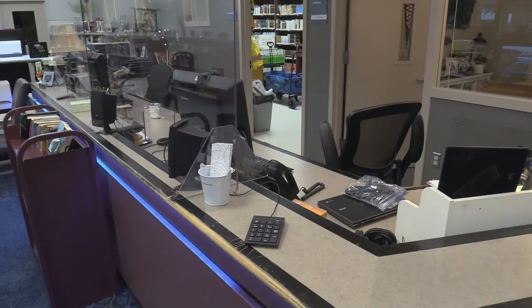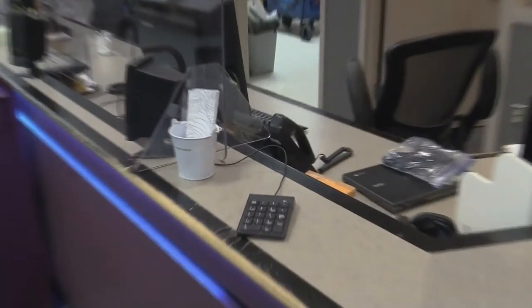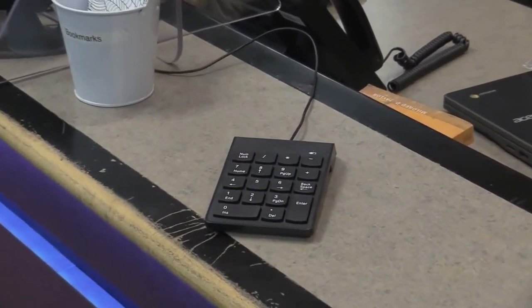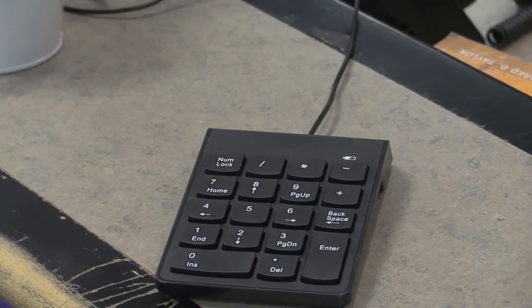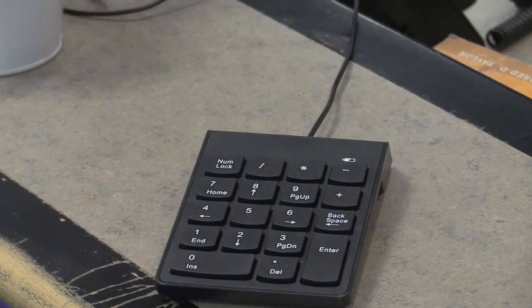When you're ready to check out your book, you'll meet us up here at the circulation desk. You'll see Mrs. Buzzo or I here, and you'll notice that we have a number keypad here for you to use. You will be using your student 6-digit number. It starts with a 6. It's good to memorize it. When you come into the library, we'll have you punch in your student number, hit enter, and that will pull you up very quickly onto our computer screens.